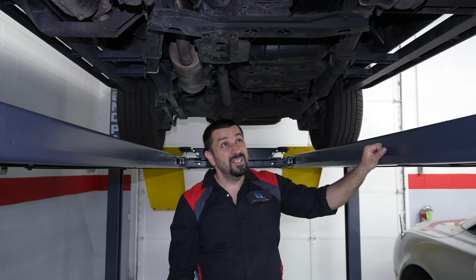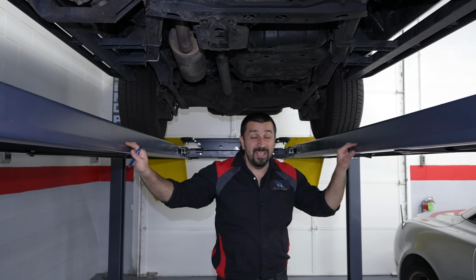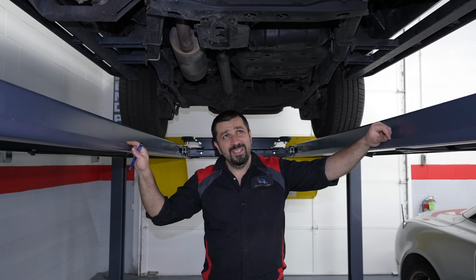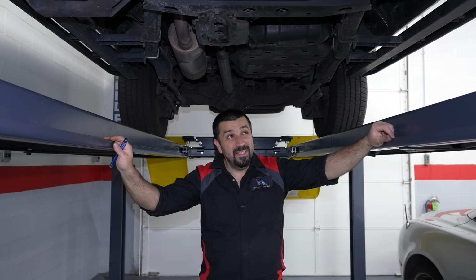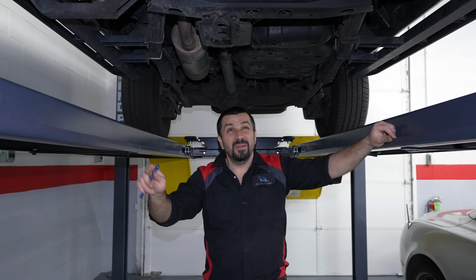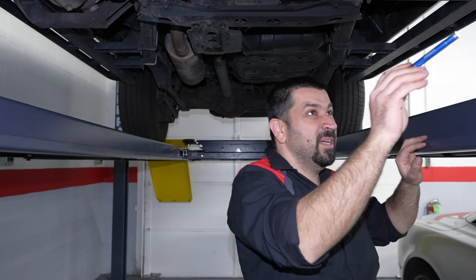I love this. So really, this car is a 95, it has 200,000 miles, and all it needs is seals. And perhaps that shock for the steering. This is incredible. You know, the owner was concerned about some of the leaks. These are not leaks, they're phantom leaks. But this is really the biggest one.